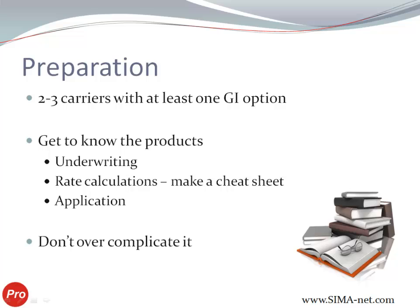Rate calculations, make a cheat sheet. When I was in the field, I took my final expense products and made a cheat sheet for each level of coverage they have, like male, smoker, and I did 3 different levels of coverage. I did 3,000, 5,000, 8,000. So for $5,000 of coverage, I'd look at my little Excel spreadsheet, and there it was. I just printed them out as PDFs and had them there as reference for myself.